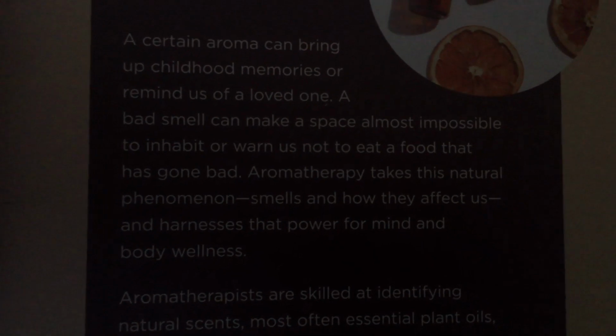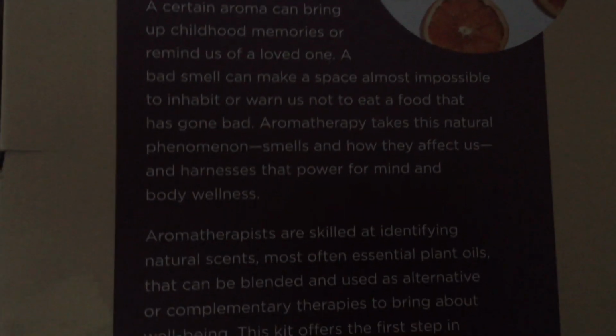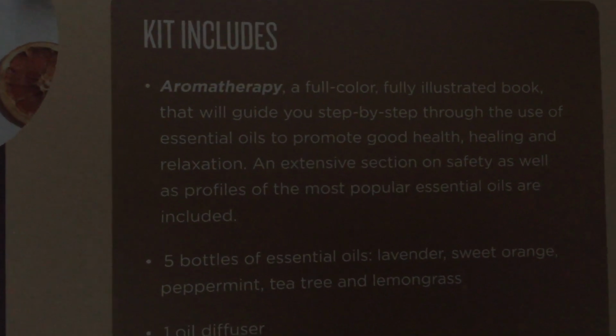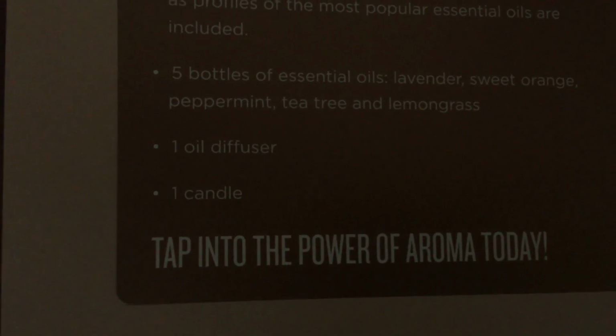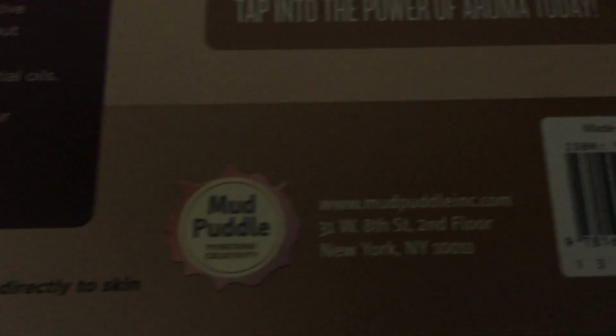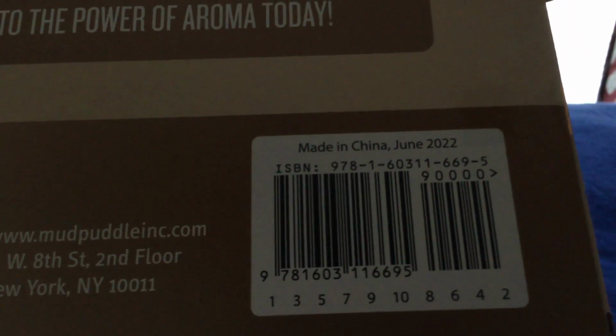The power of scent. You may notice the descriptions if you want to read this, or maybe you do. And here's what this kit includes, if you want to pause this. Ages 14 and up. And it's made by the company Mud Puddle. It's made in China, June 2022. Pretty nice aromatherapy gift sets, the ones I got for Christmas. First of all, let me put this back in here.